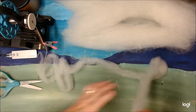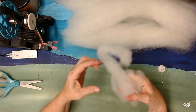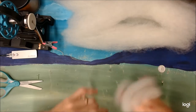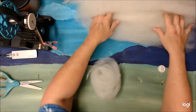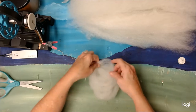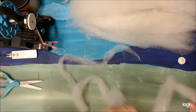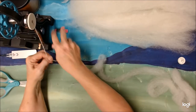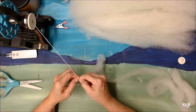Okay, so we've got this little pile here. Let me get that to kind of a little bird's nest. And let's just see how that spins, so I'll know if I really want to go to that much trouble, because it'll take a lot longer to diz that off.